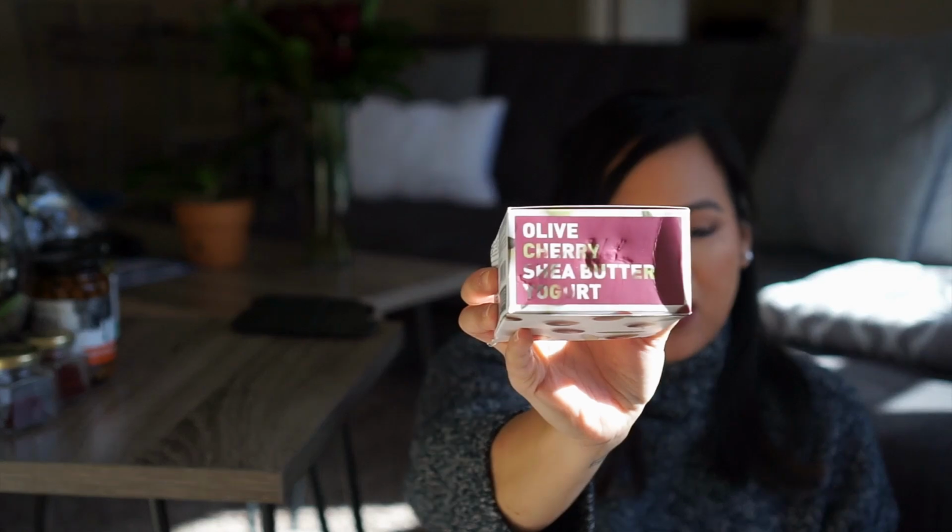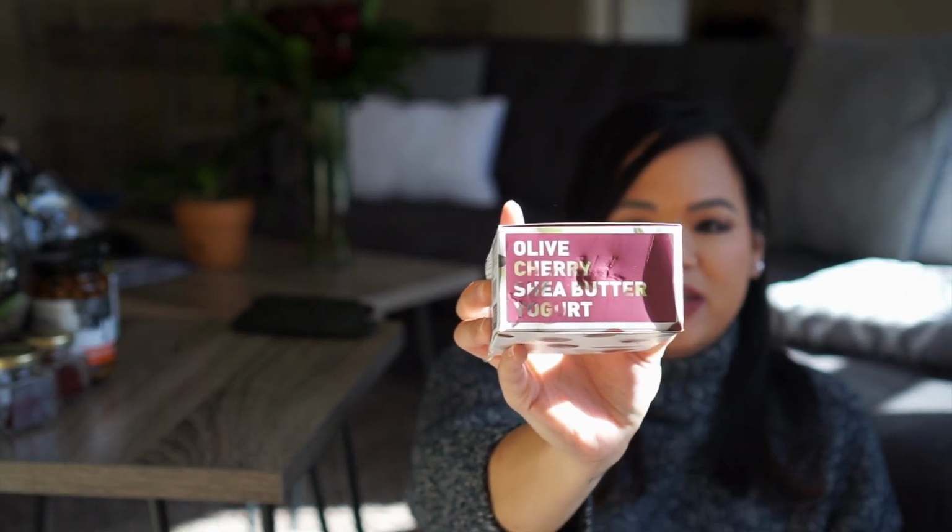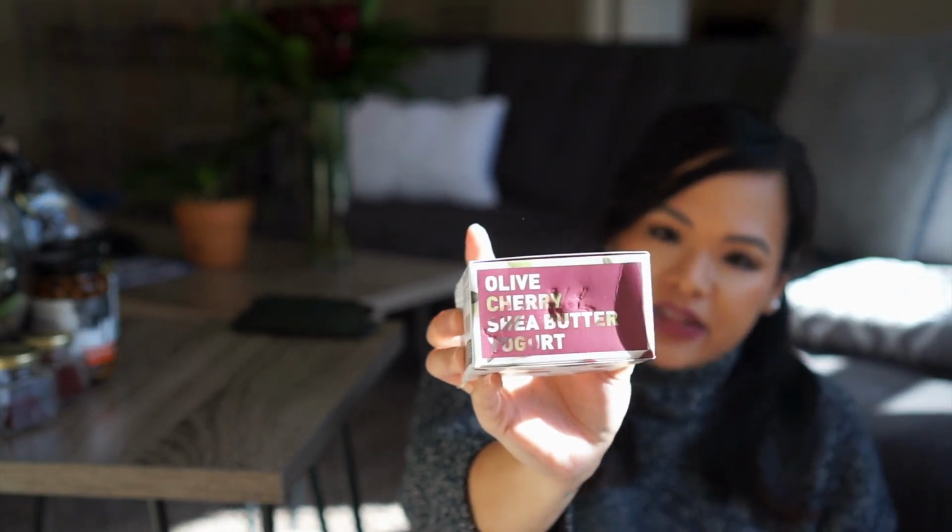I never really buy body butter when I'm in the United States, but I'm so attracted to moisturizers when I'm in another country because they're made from different types of ingredients. And so I purchased this one at La Chinata. This is a body butter made from olive, cherry, shea butter, and yogurt, which I think is an interesting combination. I would have never thought to put those products together.